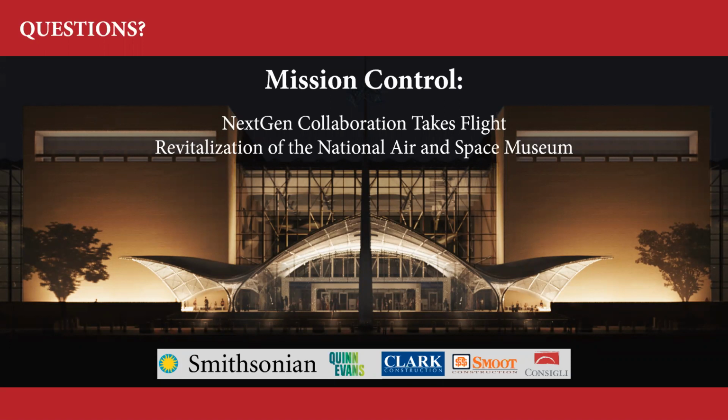Yeah. No, I get myself twisted in it. So it's a combination. We have an allotment that the project bought, 20 licenses, right? We ran out of 20 pretty quickly on a job this size. So every Consigli member of the project is utilizing Consigli licenses, not the Clark Smoot Consigli license. Smithsonian people, Quinn Evans people are pulling from their pool of licenses. And then the joint venture licenses are really designated for those people that don't have their own.